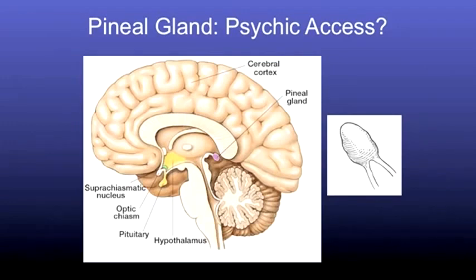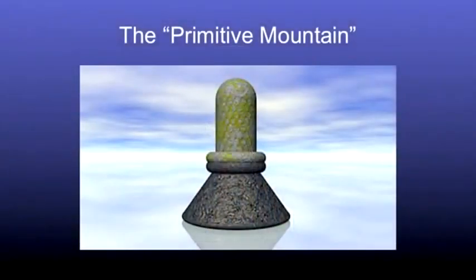But it is a small gland. It's about the shape of a pea. It has kind of a reddish, purplish color inside the brain. And there are some interesting things about it, because when you look at these ancient traditions, we find many different traditions giving pine cone type examples in their literature.